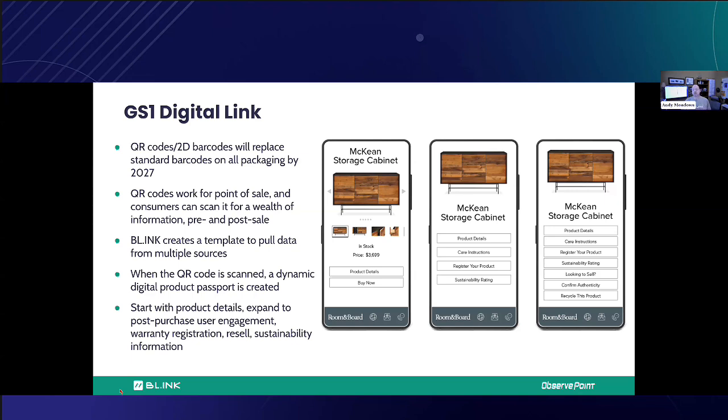Logistically, when you scan that QR code at the point of sale, it scans just like a regular 1D barcode does today, with the same exact checkout experience you have today. But you can also scan that same code with your phone. When you do that, it goes through the Blink platform or whichever platform you choose, and that redirect process can go to a different destination. In this case, we have some examples of what is commonly referred to as a digital product passport, essentially a landing page that can pull in information in real time from a multitude of different sources.